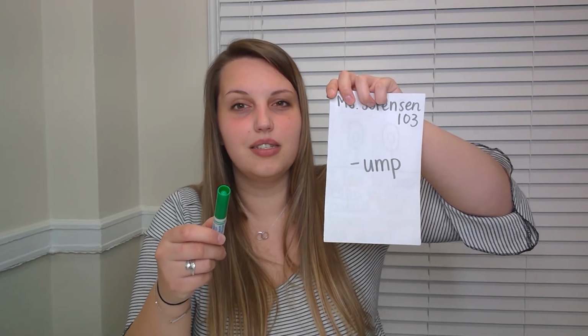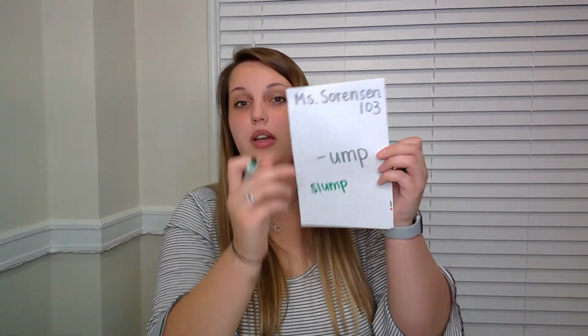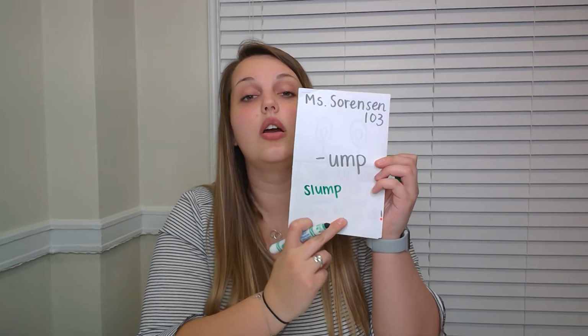What do you think the first 2 letters in slump might be? S-L. And then our family, slump and clump. That's my second word.